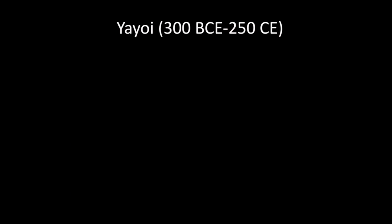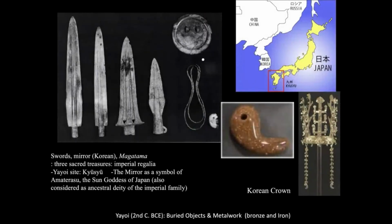In the Yayoi period, they are moving into the Bronze period. And as you can see, in terms of Common Era, they move from before Common Era to Common Era, like where we are living. So that's the Bronze Age. We find a lot of these archaeological artifacts made of bronze on Kyushu Island, but some of them are not made in Japan.